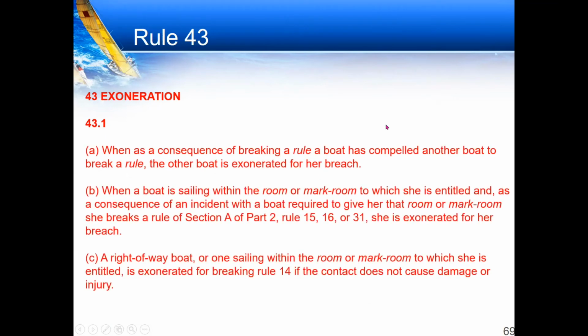Exoneration used to live in 3 different places, and this consolidates it all into one spot. And if I can find my notes here, let's see. Oh, yeah. Here we go. New Rule 43, exoneration replaces the old Rule 43, competitive clothing and equipment. It's gone. The new Rule 43 consolidates exoneration rules into one rule.